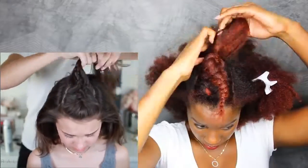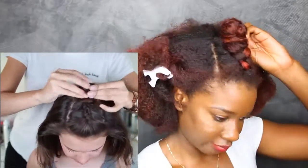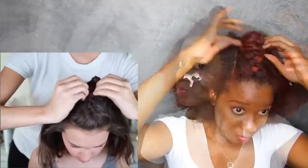So there's like a little tail. And then I gathered a little bit of her other hair with it and created a bun. And then I just secured it with a goodies elastic and pulled it through, kind of like a top knot. How beautiful is this hairstyle? And it really didn't take too long.